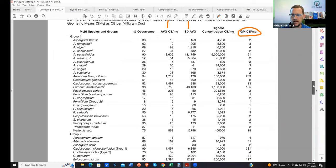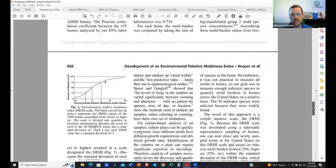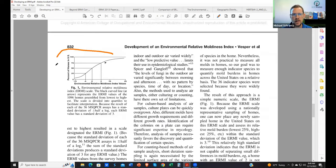I will tell you that the study here, as you continue reading it, starts to introduce how the ERMI was put together into these different quadrants. They use the graph for visual representation. And this might be our first major sticking point that a lot of people have.